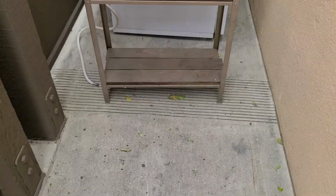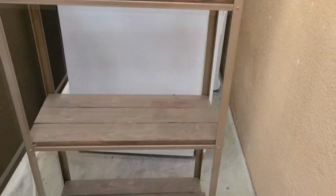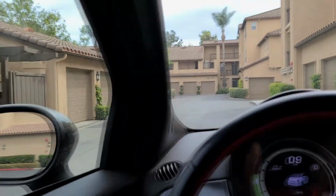Well, I like the shelf. I could have sanded it down, restained it. Beautiful for your flowers on your balcony. We left the piece there though. We'll let someone else grab it. Let's see what Van Life guy is up to here.